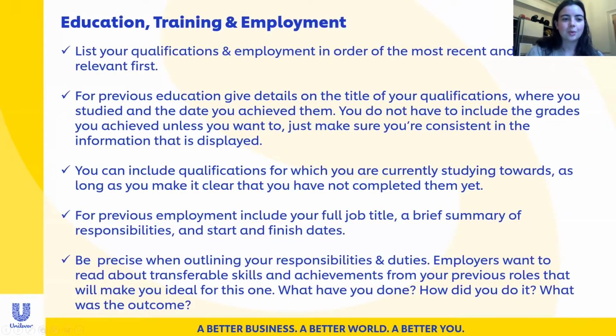The next one I just wanted to go through was your education, training, and employment. So within your CV or when you're making an application, try and list your qualifications and employment in order of the most recent and the most relevant first. For any previous education, give details on the title of your qualification, what you studied, what date you achieved them, and you don't have to include your grades, it's your choice, but just try to make it consistent so it all looks formatted and nice.